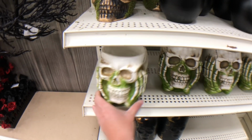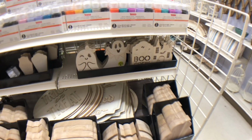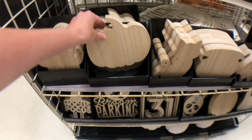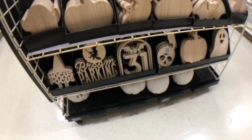Do have some little pots and holders and whatever's here. So yeah, just not a crazy amount at this Michaels. I'm really quite surprised, other than the Lemax. I should also point out they do have some crafts. If you have younger little boils and ghouls that like to do this kind of stuff, you got like ghosts, pumpkins, black cat, bat, you know, all the spooky imagery.